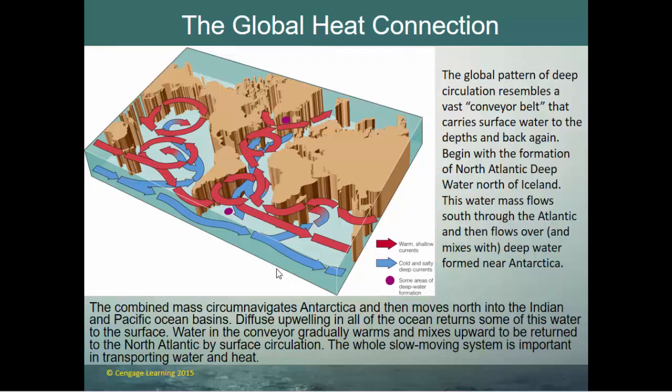So beginning with the formation of that North Atlantic deep water, that's the water in the North Atlantic that freezes, and what's left over becomes very salty, cold and dense, and sinks, forming that North Atlantic deep water. And that's going to happen up in the North Atlantic. So that's the water that comes up, freezes and sinks, creating this blue arrow here, the North Atlantic deep water, which then flows south under the force of gravity. Water north of Iceland, that's what we're talking about.